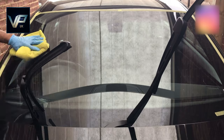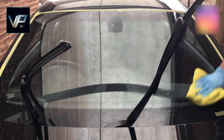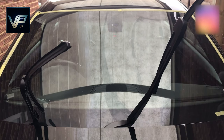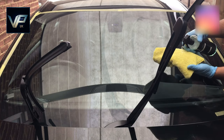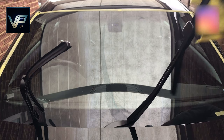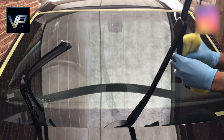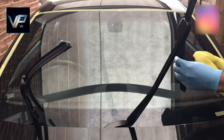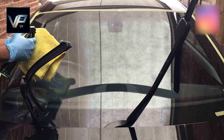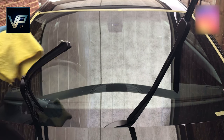So what we're going to do now we've finished, we're going to use AngelWax Vision one more time just to clean the glass as best as possible of any of the remaining Cerri glass polish, and we're trying to remove all of the cerium oxide itself, all the metal powder, just to make sure there's nothing left on the windscreen. Give it a really good clean, and also we're going to give the windscreen wipers a clean one more time using the glass cleaner just to try and clean it as best as possible.